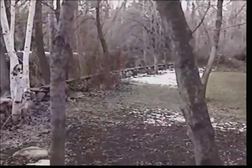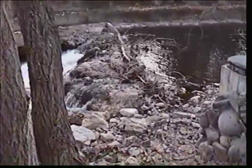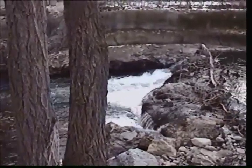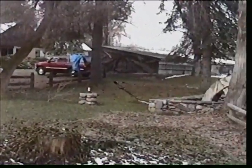And the wall along the creek. You get down here and there's some steps that take you down to the creek, and you see a little waterfall right here. Lots of water flowing today. The neighbors across the way. Neighbors over here. Just a quick scan. Back of the house. Parking area, house, chicken coop.